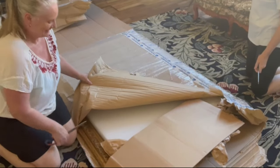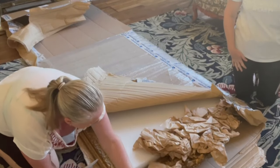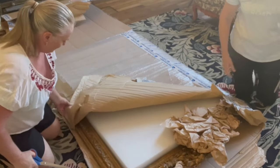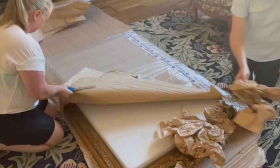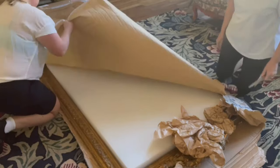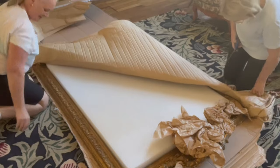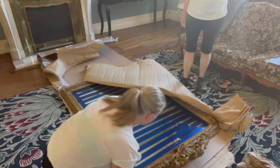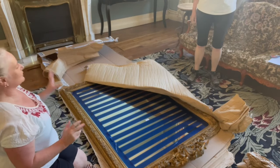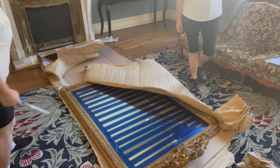Oh, look. Okay. Wow. Oh, it's so nice. Yes. Wow. Isn't that beautiful? I think my husband will be very impressed. So I think maybe we leave the tape on until it's against the wall. Yeah, that's a good idea. It's amazing, isn't it? It sure is.